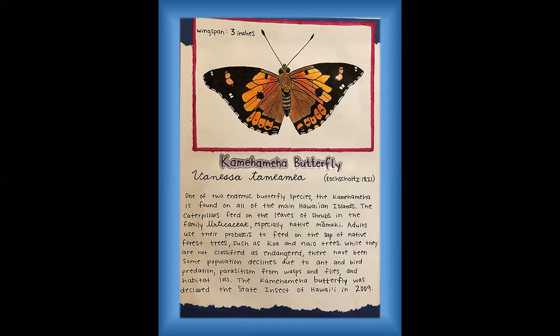And while they're not classified as endangered, their population hasn't decreased to that level. There have been some population declines in recent years due to ant and bird predation, parasitism from wasps and flies, and habitat loss. When we talk about parasitism from wasps and flies, that is usually talking about the caterpillars. The ants and the birds typically feed on the adults, and the wasps and flies will feed on the caterpillars.